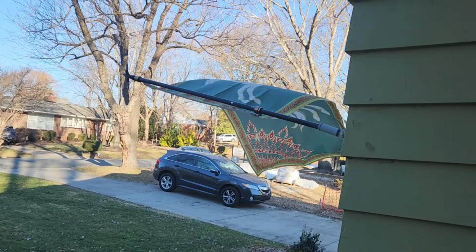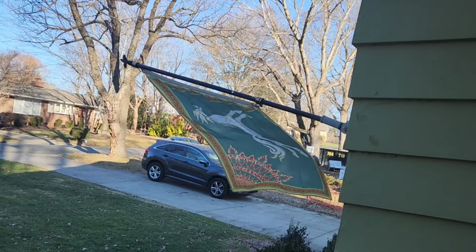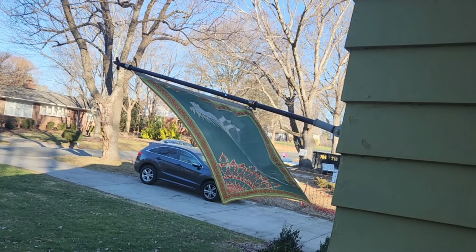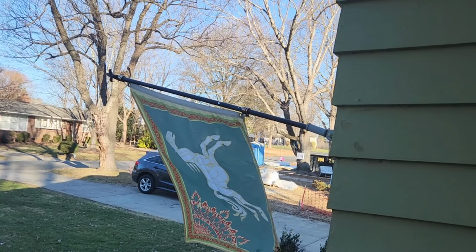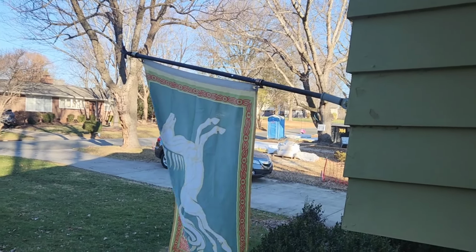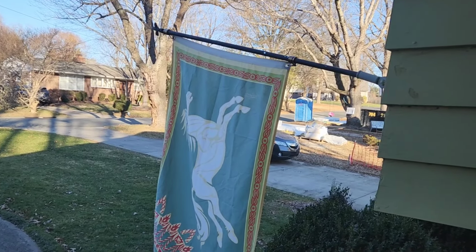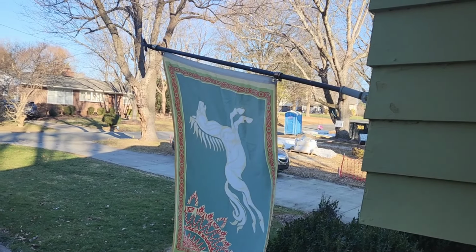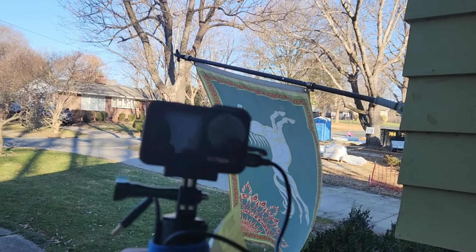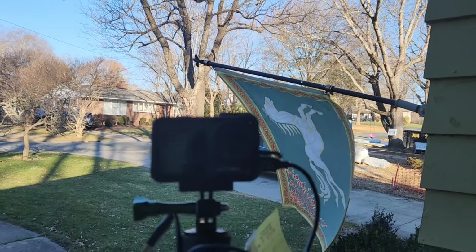Well, today is Saturday morning. It's about 9 a.m. and I got my flag of the Rohirrim flying, which, you know, I'm a big Lord of the Rings fan, a big Tolkien fan, got a lot of his books, and it's freezing cold. Celsius, I'm not sure, maybe -8, I think, for about 28 degrees, something like that. And we're going to be shooting with a new DJI Osmo Action 4 today.